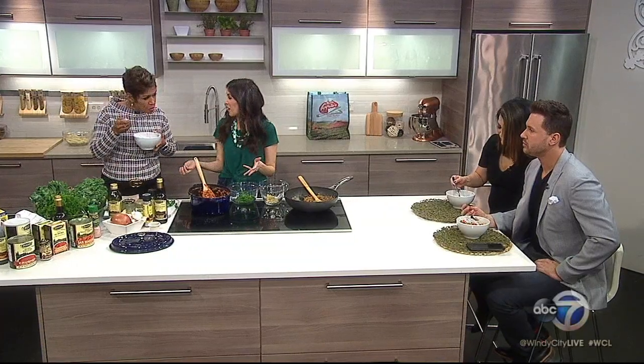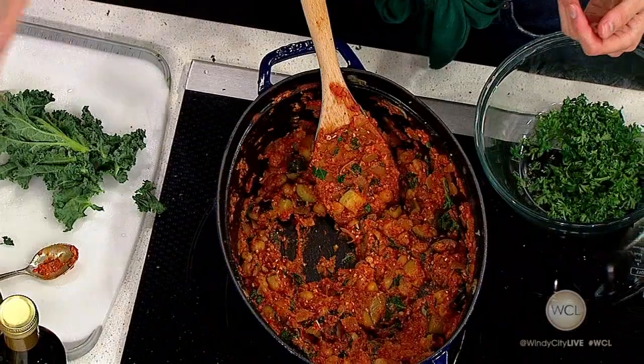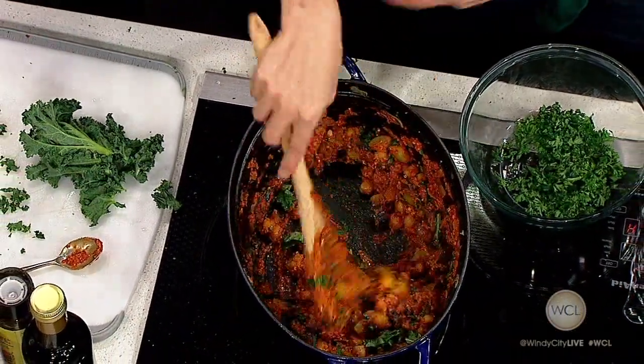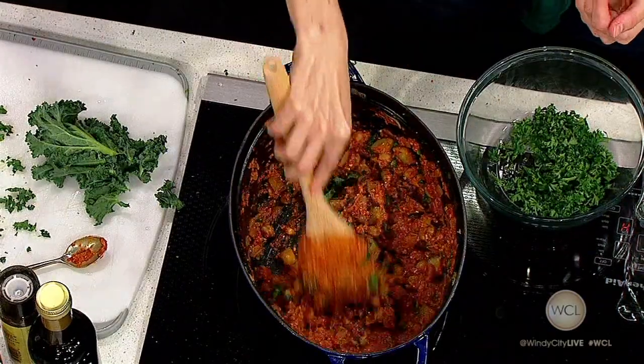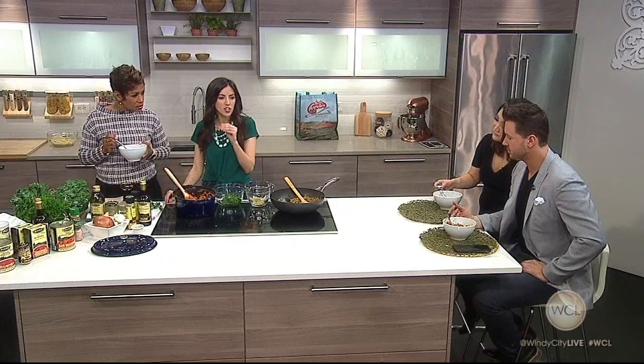A lot of times I don't have fresh herbs at home. I love the taste of them, but they are kind of expensive, and they go bad kind of quickly. So right when the dish was done, I took some of that kale, stirred it in, and the residual heat from the pan wilted it down. You get that nice pop of color, and those bitter ingredients like kale and spinach help counteract the sweetness or acidity you find in tomato sauce a lot.